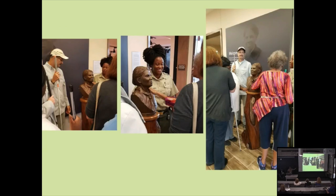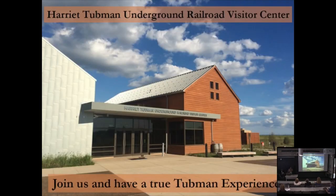You can see there Ranger Crenshaw, and they are engaging with the bust of Tubman. And she's telling them how tall Tubman was, and they're actually able to see through their hands. She was a petite woman, and the scarring and whatnot. So that's kind of where we are now.